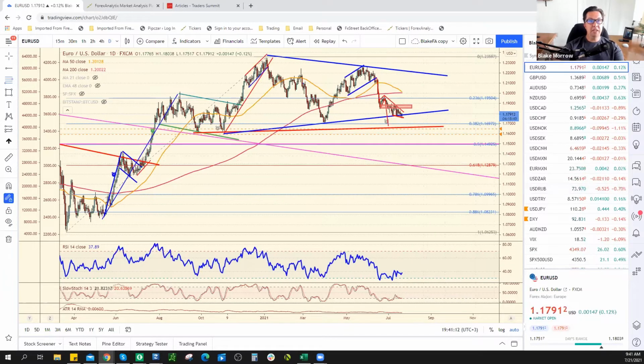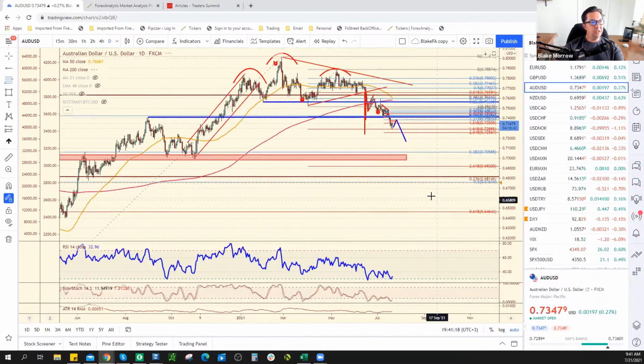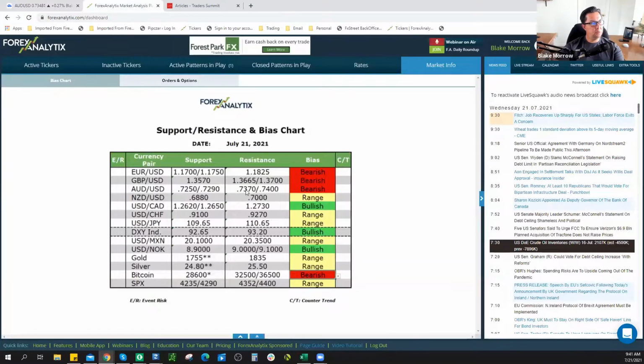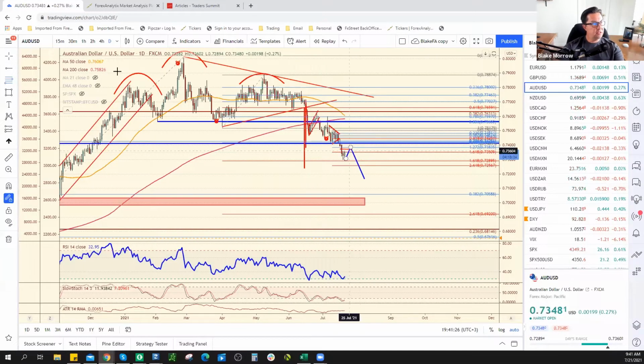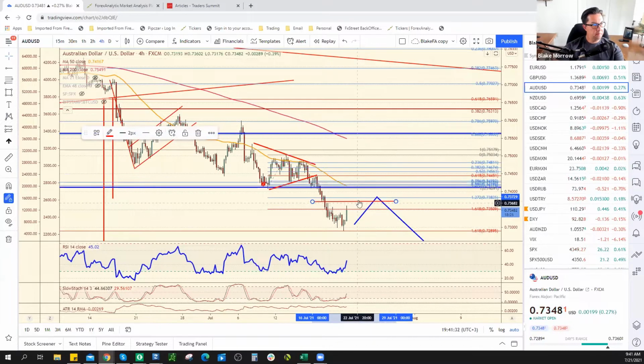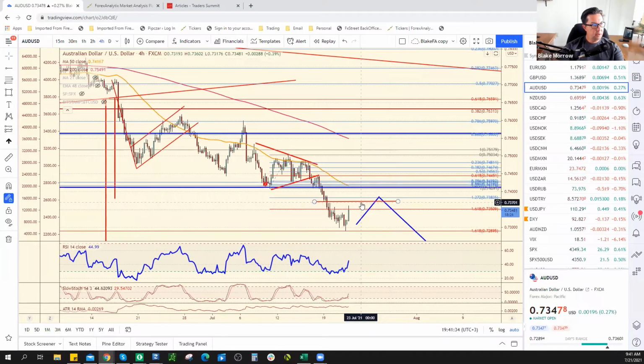Other than that, let me see if I can take a few questions from you guys that have come in. Lorraine asked about the Aussie. I still think the Aussie looks heavy. We wrote down resistance this morning, the Aussie being 73.70 and 74 cents. This is the 73.70 right here, right? Okay, 74 cents being up here.